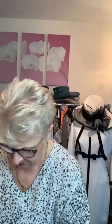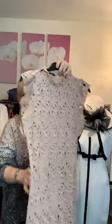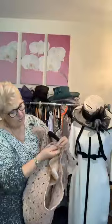This is a beautiful little lace dress by Zara. I'm just trying to do the zip up now, having undone it. Beautifully made, lovely again with these little cap sleeves. Gosh, that seems to be the theme today, cap sleeves. Nice little high neck, gorgeous blush pink with this wonderful straight line with coverage from a camisole underneath. You've got this lovely blush camisole.